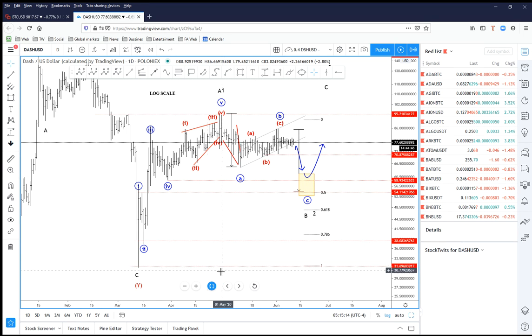The invalidation level based on this interpretation is definitely the March lows. Same thing with Bitcoin. As long as we are trading above these levels, we will continue to look at any drop as a correction within an uptrend.